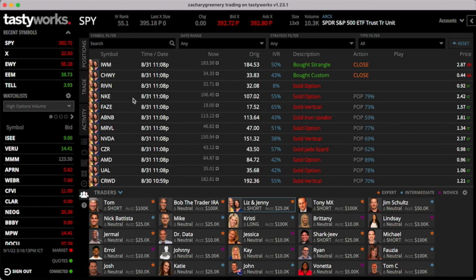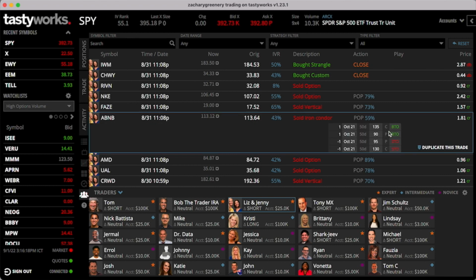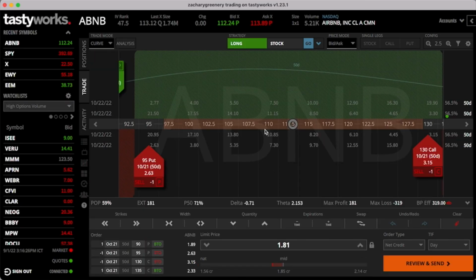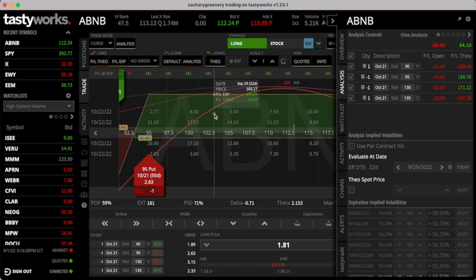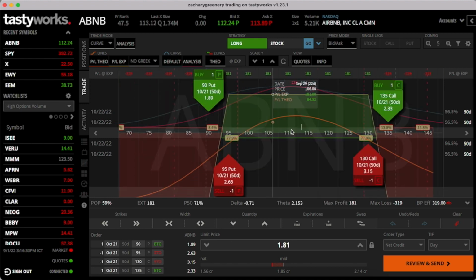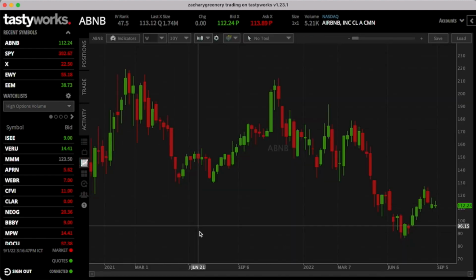Maybe you just go in here, check the trades they've done, and you can see, okay, Airbnb, I wouldn't mind trading that. See the strategy they did, see how it lines up, and be like, okay, let me duplicate this trade. You don't actually submit it when you do that. It just takes you to the analysis page. Then you can see, okay, do I like the assumptions of this trade here? So, okay, if Airbnb stays between $95 and $130, then you'll make money.